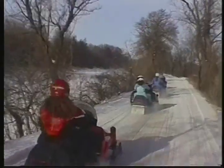Just looking on the side, I hate to keep emphasizing the scenery, but I just can't help it. This is just so cool.